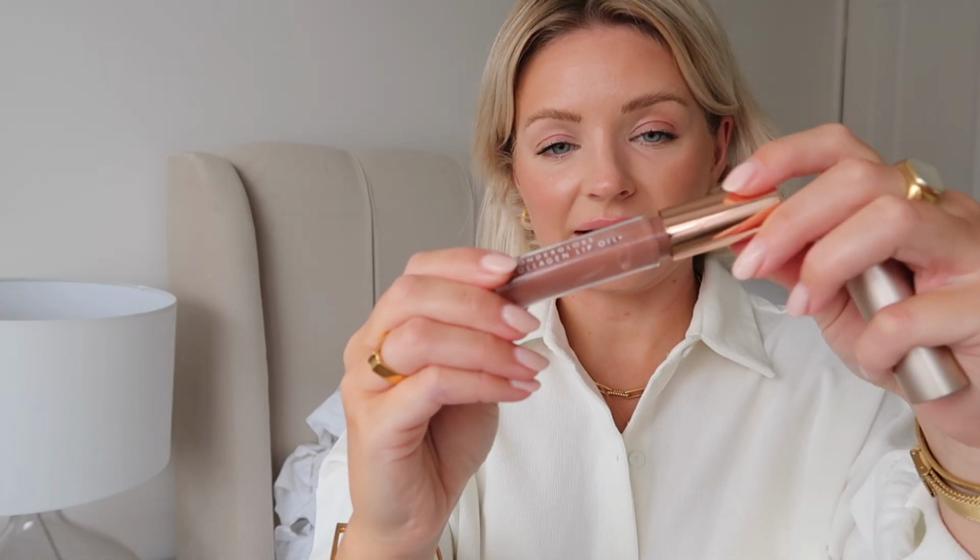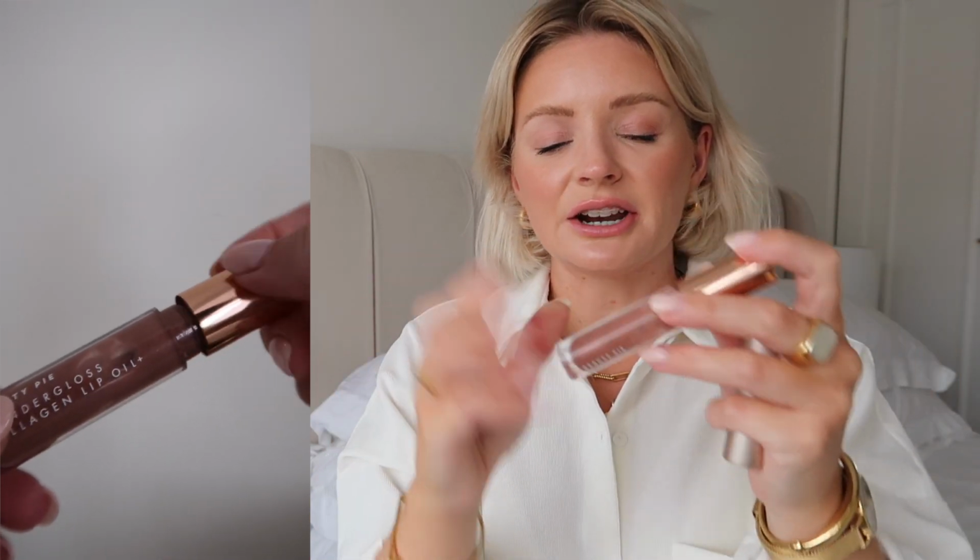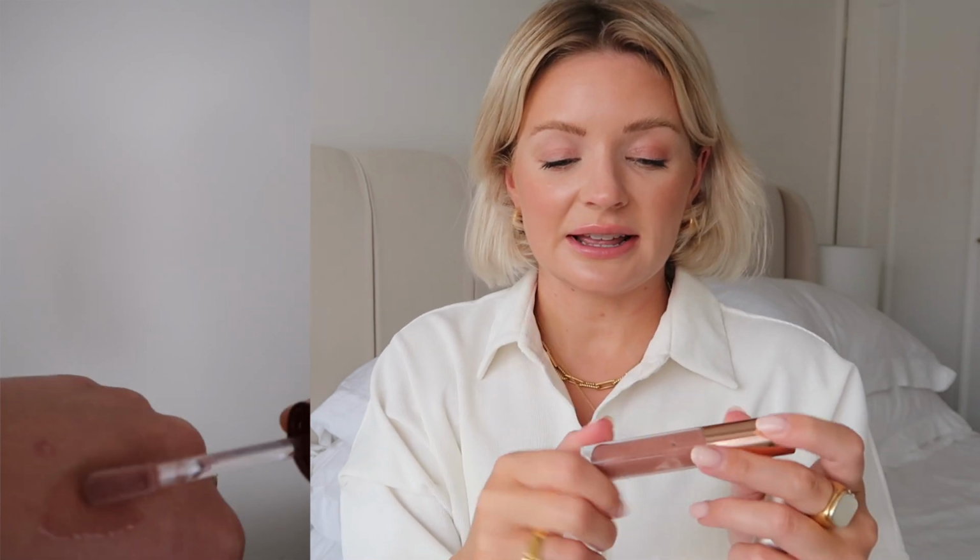And then another lip product, I love pairing these together, but equally they're great separate. This is the Wonder Gloss Lip Oil from Beauty Pie. I've used loads of it already, and what I love about it is it's got a nice nudie sheen. It's not a solid colour, it's very sheer and glossy, but it's a lip oil, so it's so moisturising.